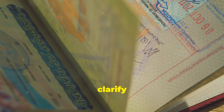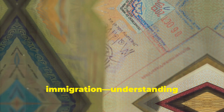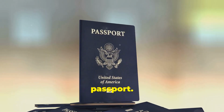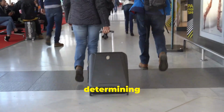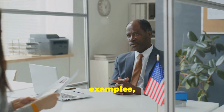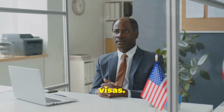Today, we're going to clarify a common point of confusion in US immigration, understanding the difference between your status in the US and visa stamping on your passport. These two terms play a crucial role in determining how you live and travel as a non-immigrant. So let's break it down with some examples, including the H-1B and H-4 visas.